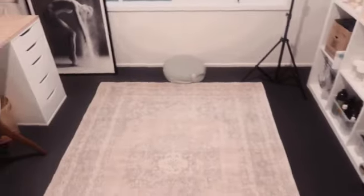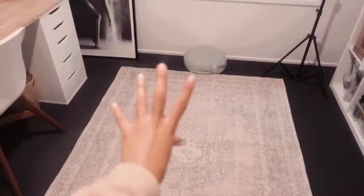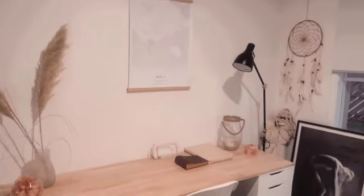So that's my room. I hope you like it. I love coming in here to spend time. I put on my meditation in the morning, put an incense there and just sit here and do my meditation. It's so lovely.